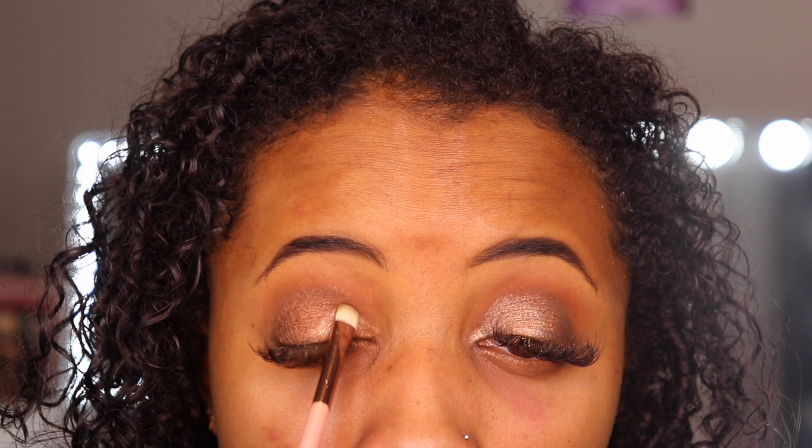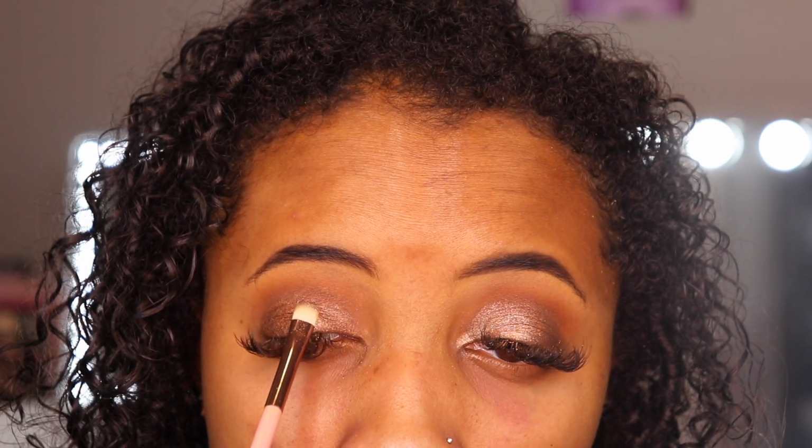I thought that adding this pigment on the inside would just give a nice little touch.